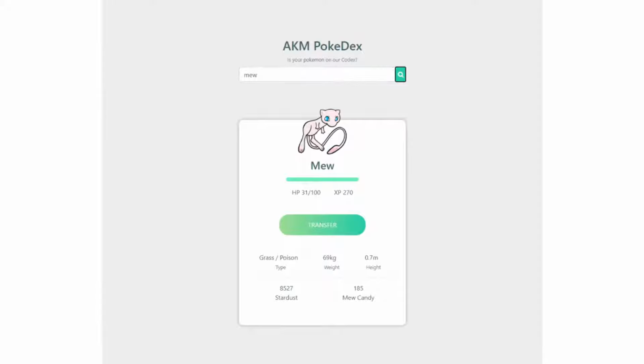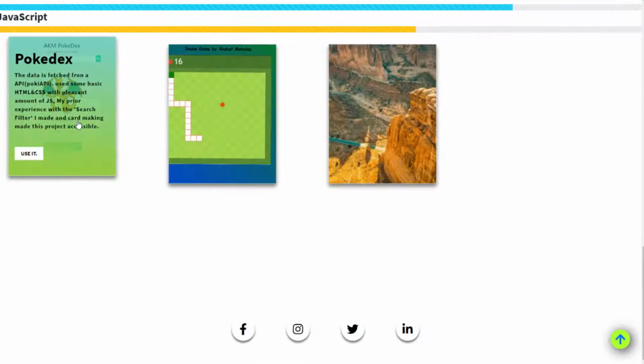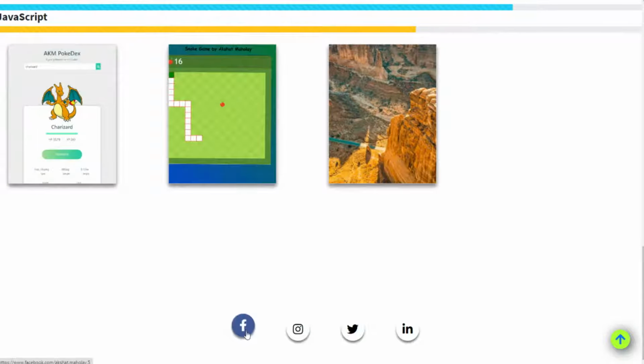But that's cool. This came up with it. I wonder if this uses an API or something. Probably, I would imagine. There you go, Mewtwo should be in there. So that's cool. But I think you need to add some more functionality to this too. It's cool that it pulls something up and puts them in a little card. What does the transfer button do? I'm not really sure. I would try to keep something else going into that.